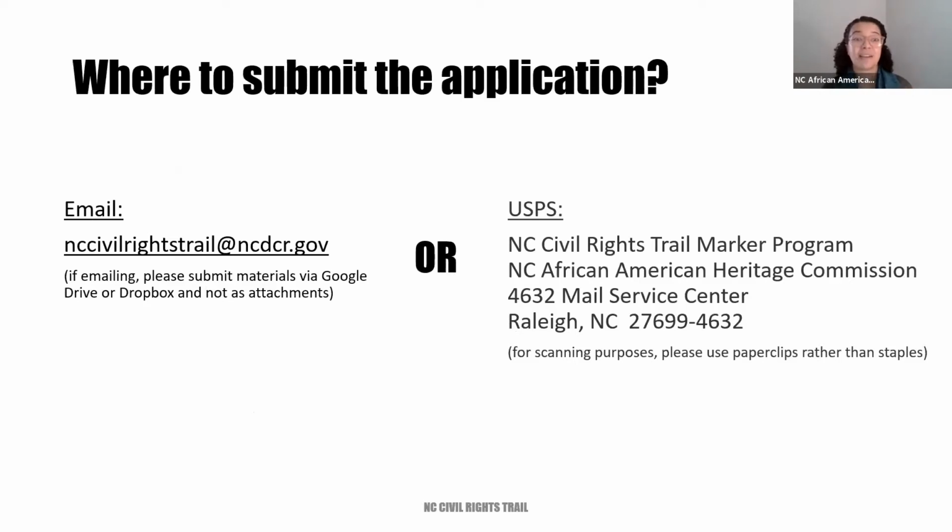Where should you submit your application? So you can do it in two different ways. We do have an email address for the program. It is nccivilrightstrail@ncdcr.gov. If you are emailing your applications, we do ask that folks submit their materials, the primary sources, the secondary, all of those things that we listed on the previous page, that those are included in a Google Drive or a Dropbox and not just as attachments. We found that that just makes it a lot easier for us to make sure that your materials are organized and that we can get them seamlessly to the advisory committee.